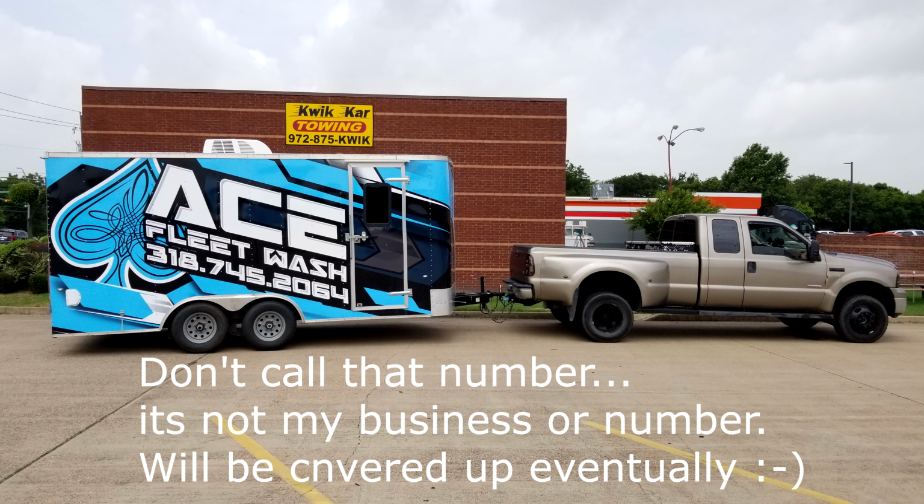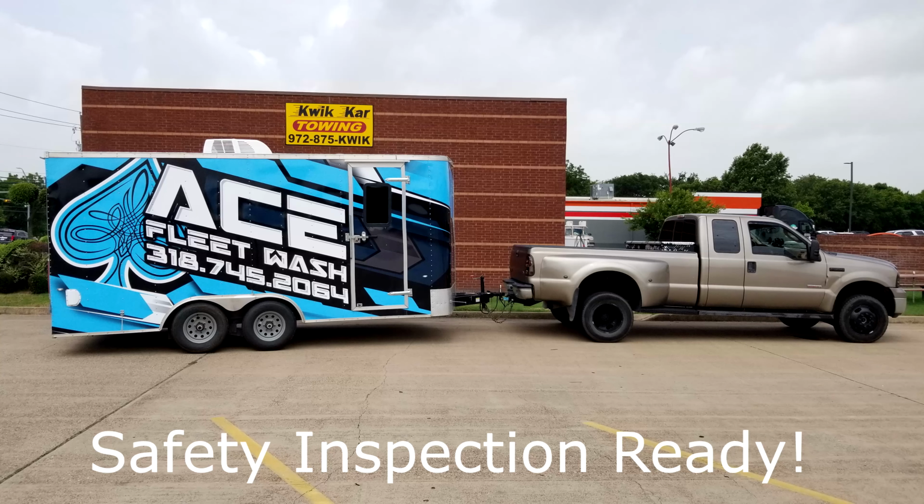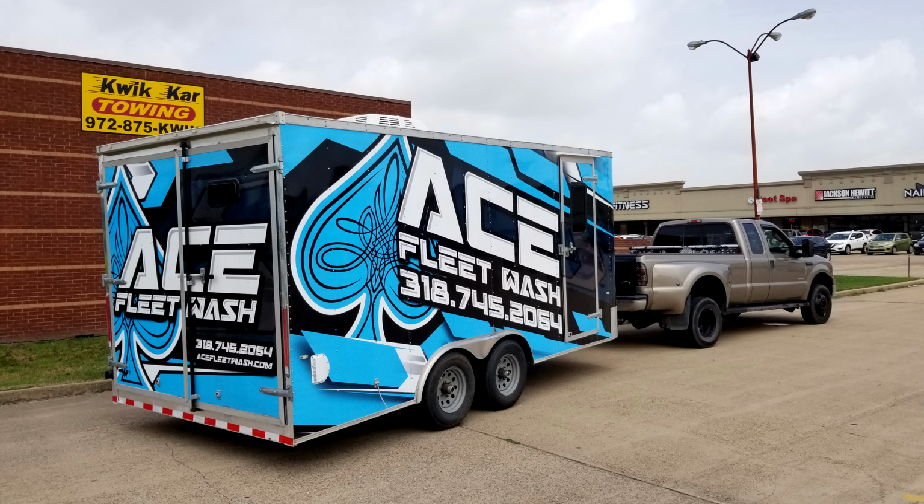And now that the cargo trailer's been safety inspected, which, oh, I was going to tell you a story about that. I guess I'll save the story for next week. But now that it's safety inspected for Texas, I can register it.